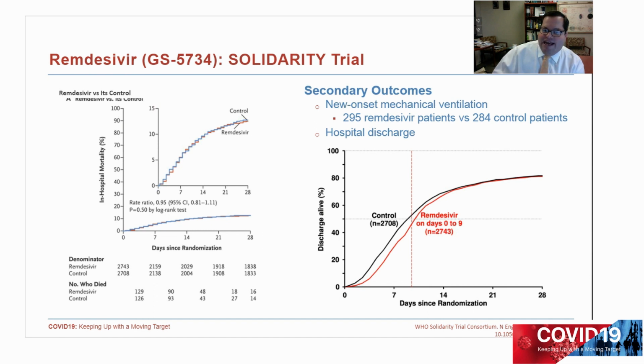They didn't find a benefit for remdesivir overall in terms of mortality, but I will point out no study so far has shown a mortality benefit. I think everyone has been fixated on producing a mortality benefit, but what we're starting to see is that these antivirals probably are more effective early in the clinical course of disease, and what they may be doing is preventing some degree of progression and accelerating freedom from the hospital.